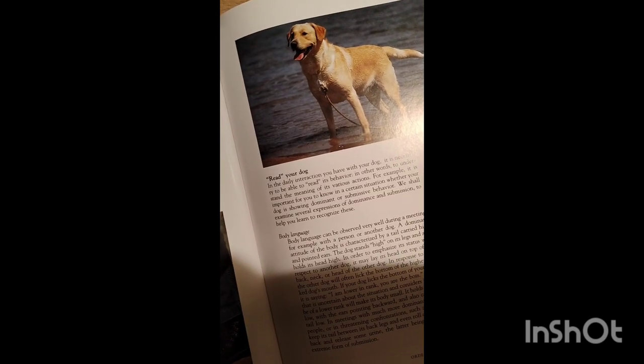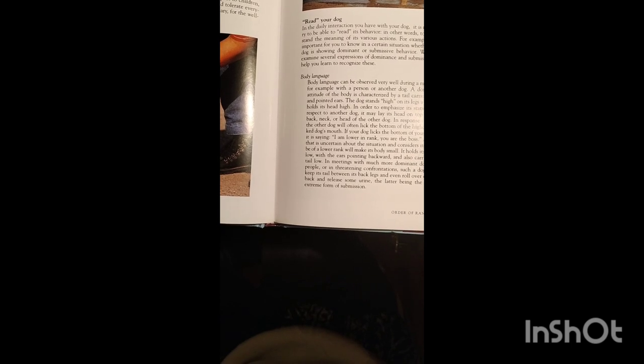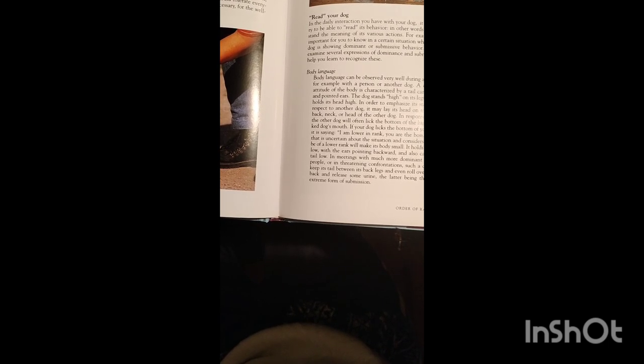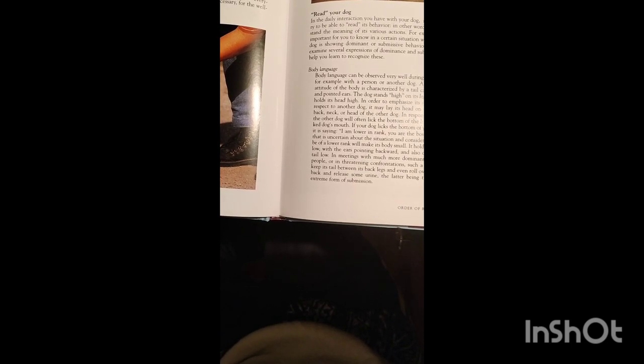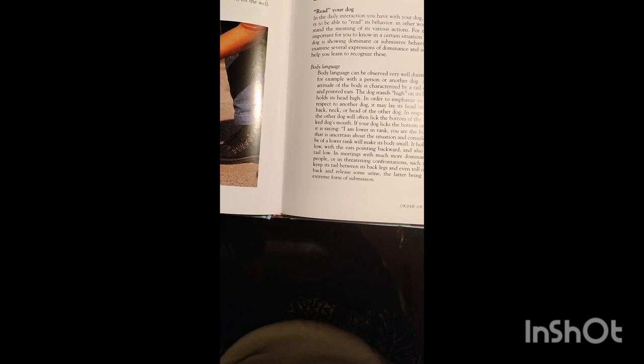A happy, uncomplicated, average dog. Body language. Body language can be observed very well during a meeting, for example, with the person or another dog. A dominant attitude of the body is characterized by a tail carried high and pointed ears. The dog stands high on its legs and also holds its head high, in order to emphasize its status with respect to another dog. It may lay its head on top of the back, neck, or head of the other dog. In response to this, the other dog will often lick the bottom of the high-ranked dog's mouth.